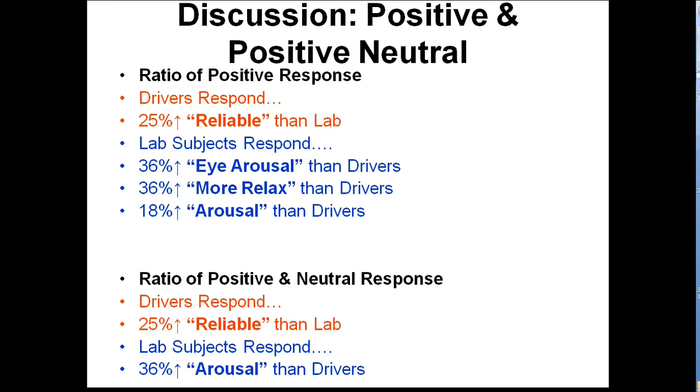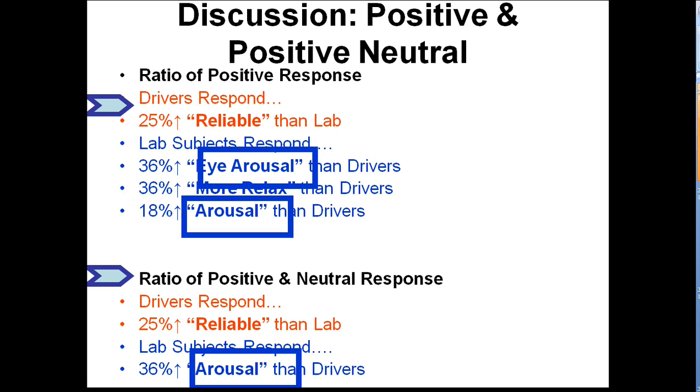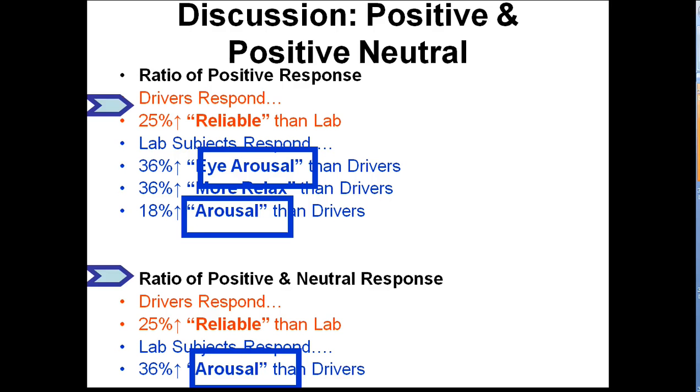Interpretations of both group tendencies are both positive response and neutral response showed. The driving group showed strongly 25% higher evaluations for the reliable questions. And second, the lab group showed almost 18 and 35% higher evaluation responses for arousal related questions for both positive and neutral response.